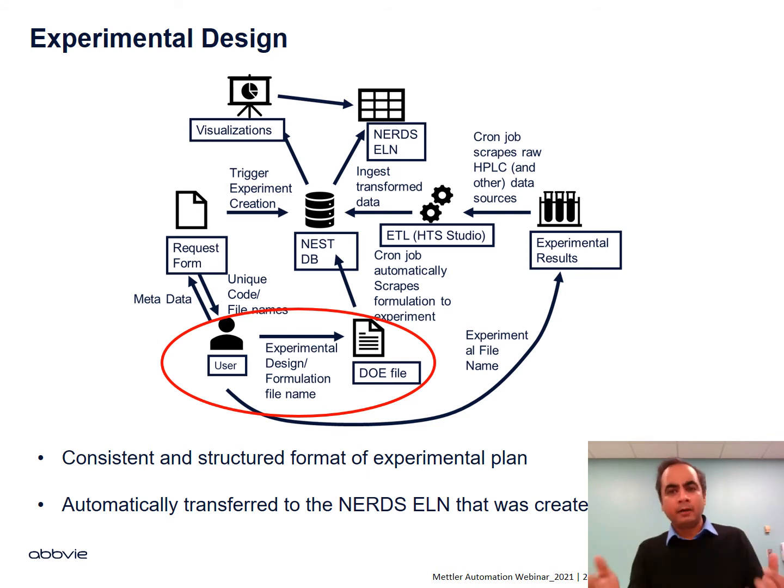So we use LIA, Unchained Lab Software, or ACD Catalyst to design experiments. Now, users have freedom to design experiments the way they prefer, but the output is templated. So you can use LIA the way you want, but the output is always consistent. And once that output file is generated, it gets attached to the NERDS ELN.